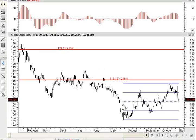As you know, I remain unimpressed with gold. This is GLD, the gold ETF. The halfway point off the July low comes in around 109 here. Price below this level would put gold, GLD, back in a really weak position, and we'd likely see a retest of the low. That's my opinion.